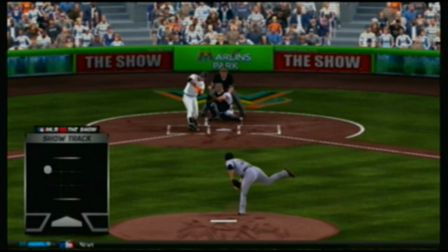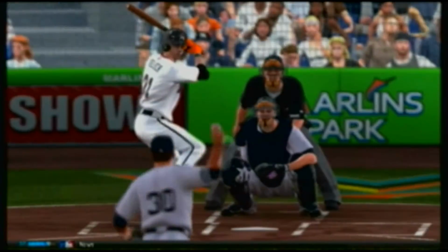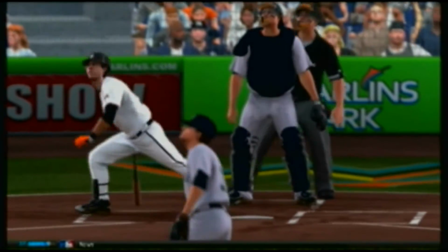Let's take a look at where this pitch ends up. You can see there, even though this pitch isn't technically in the strike zone, it's still pretty much in his wheelhouse, and he just yanks this thing right out of here.